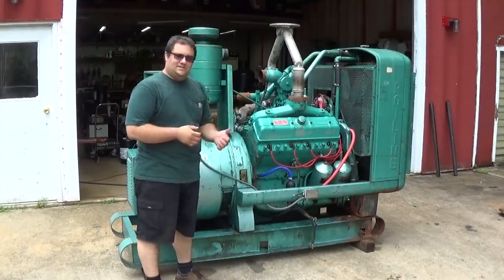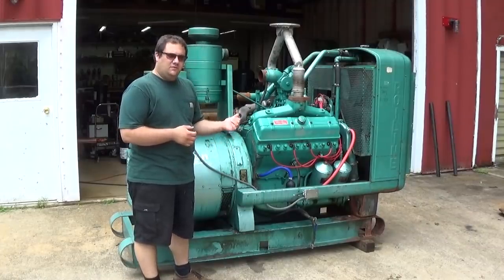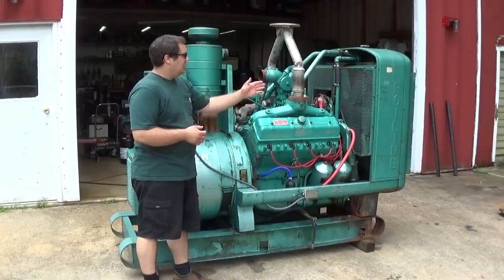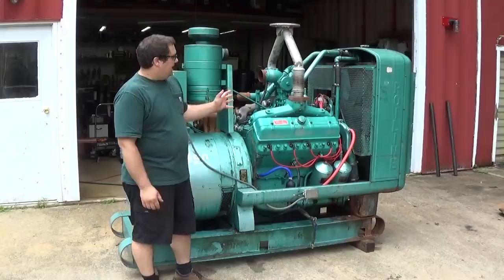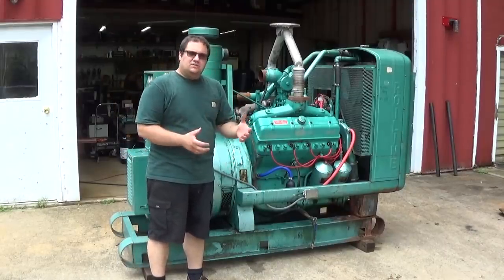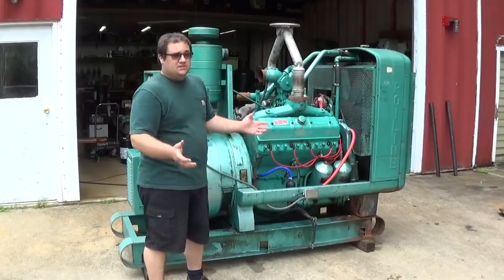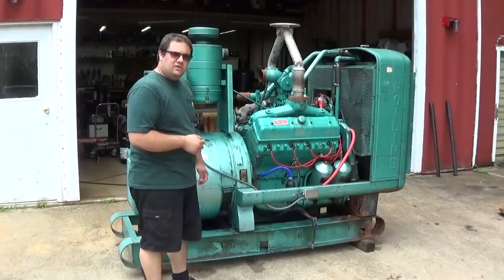So this weekend I want to take a look at this beast here. This is a 1965 Onan powered by an 884 cubic inch V8 Roline or Royline, however you want to pronounce the name, natural gas engine. Now, there's a couple issues with this unit. We're going to go into that in a second. I just want to really assess the thing and see what the extent of the damage is, or if there is any damage. I don't exactly know what's wrong with it. So let's take a walk around the unit.